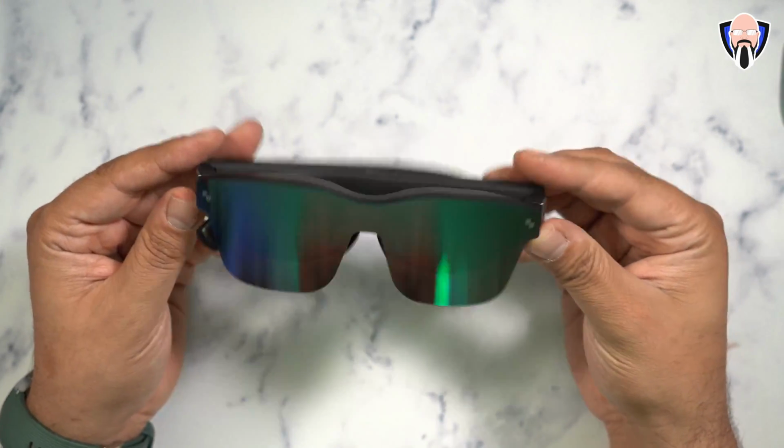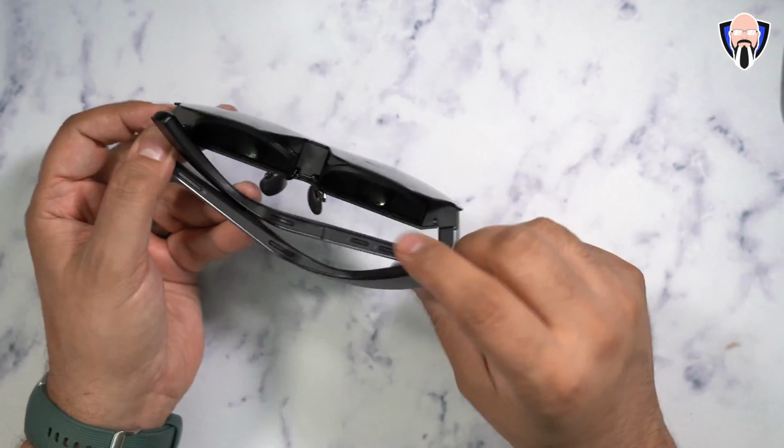When we take a look at the glasses themselves, we pretty much have the same experience that we saw last time. It's a connected shield on the front. It's reflective a little bit, but it is see-through. You're able to see through it.